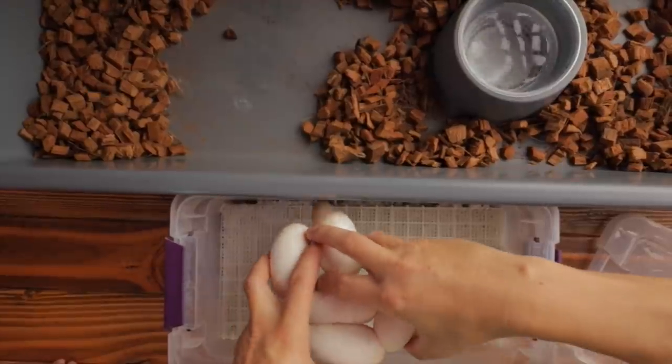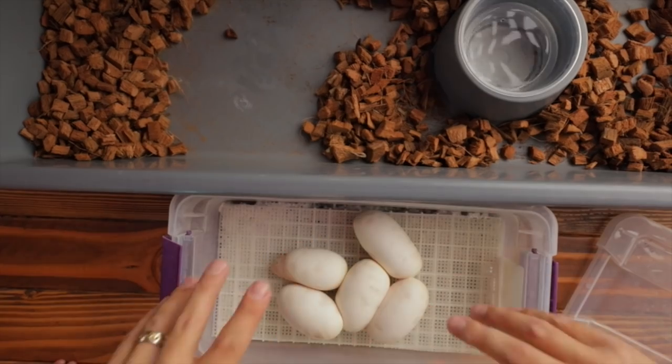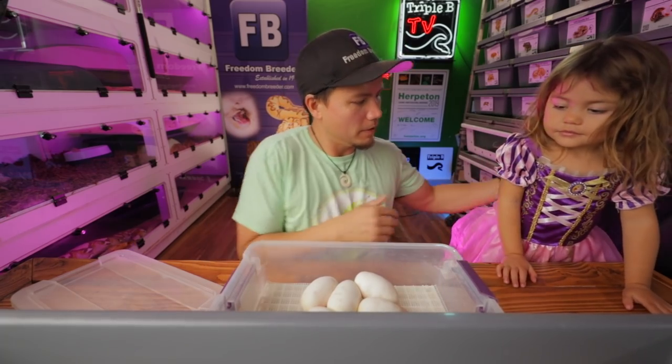I love when the eggs are like this and they're all together in one. You know, the weird thing is I was just looking at the eggs and it felt like I was looking through a camera even though I'm looking through my own eyes. I got problems. You want to touch them?